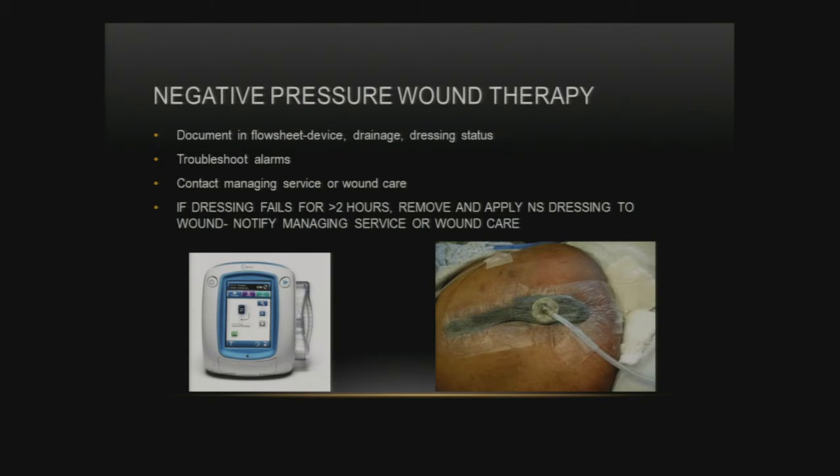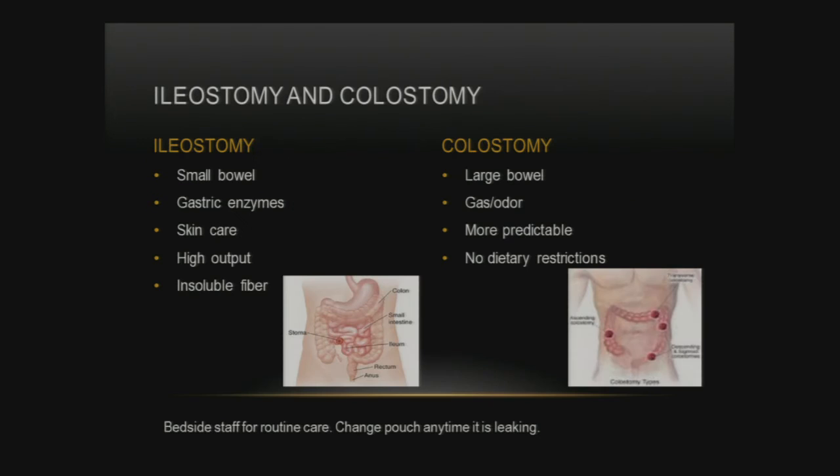We do want the bedside nurse to monitor and troubleshoot any alarms. Contact the managing service. We don't manage all wound vacs. A lot of times it's plastics or surgery or ortho. And by all means, if you cannot get a seal within 2 hours, again, get a hold of the managing service. It would need to be removed and a normal saline dressing applied. Because if we cannot maintain a seal, the fluid will rehydrate that foam, and then the fluid will just be sitting there bathing that wound, which could cause deterioration of that wound.